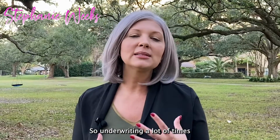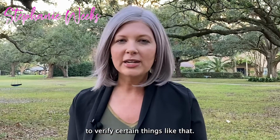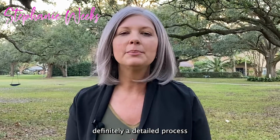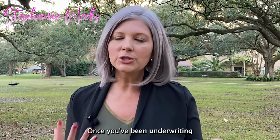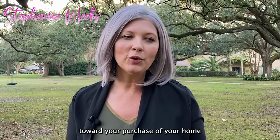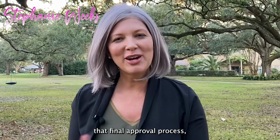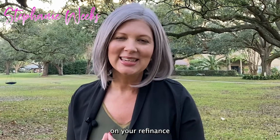So underwriting a lot of times will ask for more information. They may contact your employer to verify certain things like that. So it definitely can be a detailed process when it comes to underwriting. Now on both fronts, once you've been underwriting final approved, as they call it, then you can move toward your purchase of your home and how you mortgage a home. Or when you get through that final approval process, you can continue and close on your refinance and mortgage the home that way.